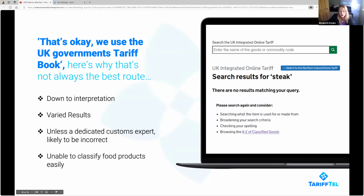So, where do we start? So obviously the starting point is generally the tariff book, and it is a good start. I mean, the example of the product I'm going to use today, the simple example, is a piece of steak. So obviously if you put this in the tariff book, you're not getting very far, really. So it is a good starting point, but it often falls short in delivering this accuracy and consistency that we're talking about. And this interpretation can lead to varied and sometimes inaccurate results. So you need this guidance of a trained customs expert to make sure that you're getting it right.